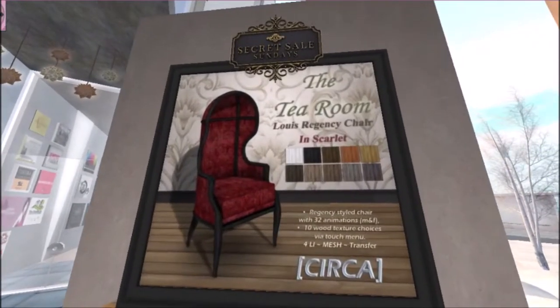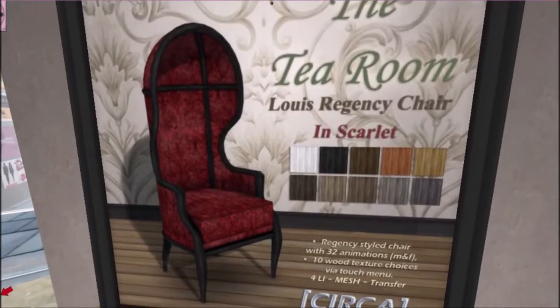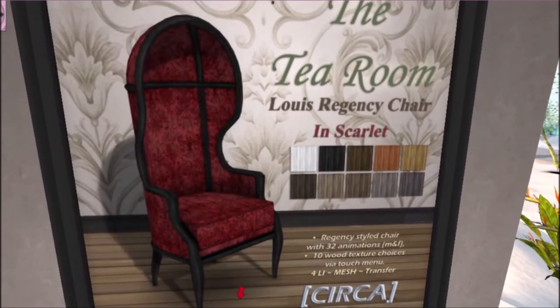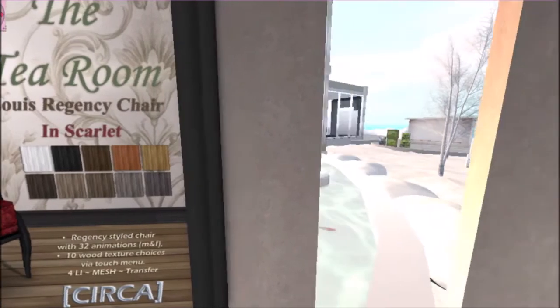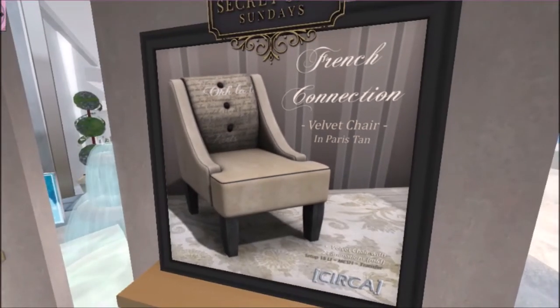Hello, Clarice. We have, looks like vintage, very vintagey look. Oh, hello. Okay, we have this Louis Regency chair in scarlet, but it looks like the wood comes in different colors. Yeah, the wood is different colors. And then we have over here, oh my goodness, they have a baking island cabinet. So that's cute. They're making tarts.